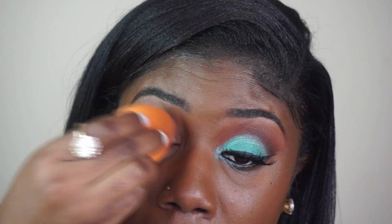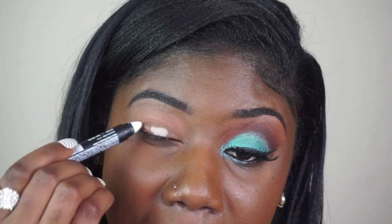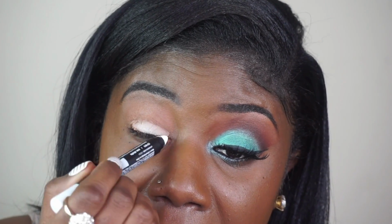And then I'm just taking that same sponge and blending out all the excess so that you don't see where my concealer starts and ends, I guess. And that's my brows. Taking some more of that concealer, I'm just going to use that as my eyeshadow base just to even out my skin tone.